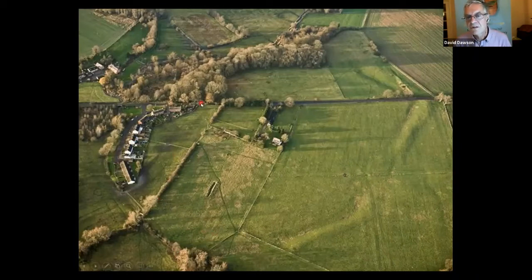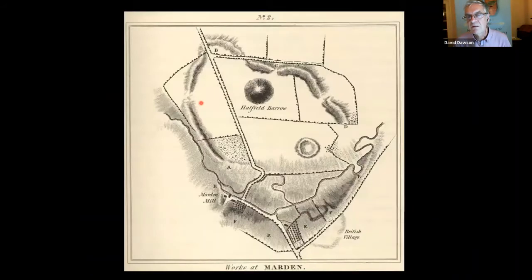Now, one of the features of Marden Henge was Hatfield Barrow. So this plan was commissioned by Sir Richard Colt Hoare, was done by Philip Crocker, his artist. And you see the circuit of the bank and ditch. You can see here Hatfield Barrow, which is the huge mound, sort of baby brother of Silbury Hill, and here an inner henge.